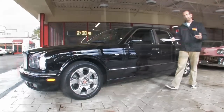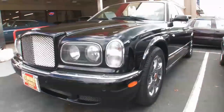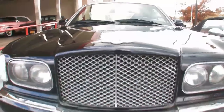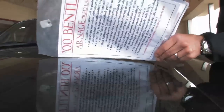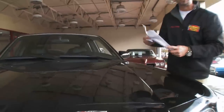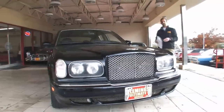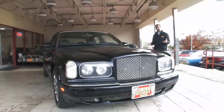For instance, like the paint. The paint is hand laid, hand rubbed, color sanded, and show waxed. And if you come up here and look at this, you'll see why. Check this out for a second. Look at that paint. You can see what time it is even. That's what somebody should be showing you if they're selling you a car, and that's what we're doing today. We're showing you how spectacular the condition is of this piano black paint.